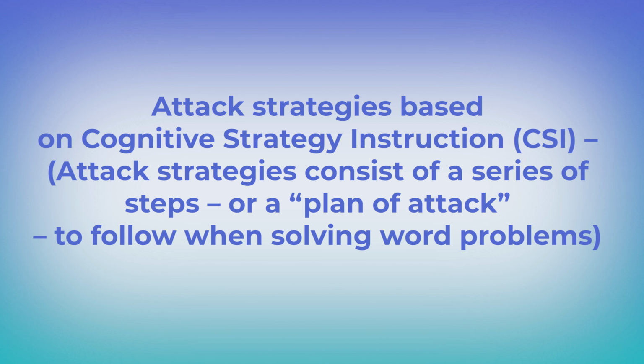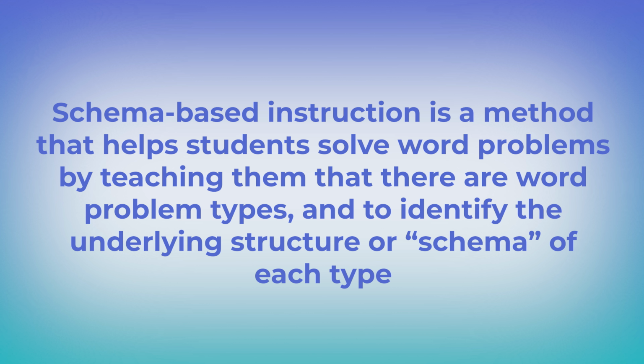Attack strategies consist of a series of steps or a plan of attack to follow when solving word problems. Second, schema-based instruction, particularly with an emphasis on transfer to novel situations. Schema-based instruction is a method that helps students solve word problems by teaching them that there are word problem types and to identify the underlying structure or schema of each type.